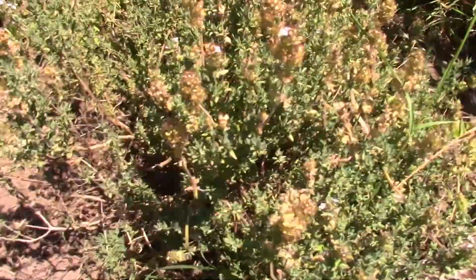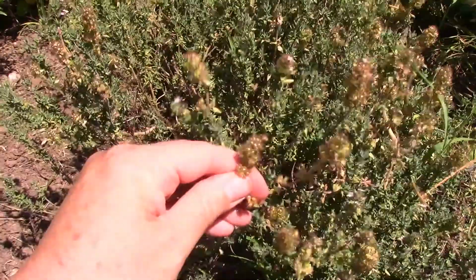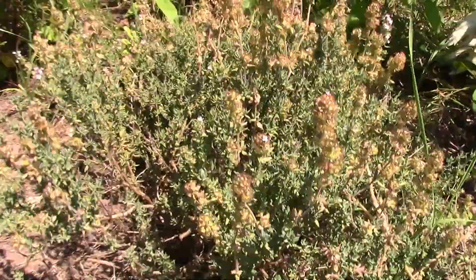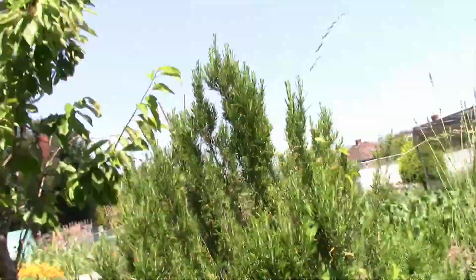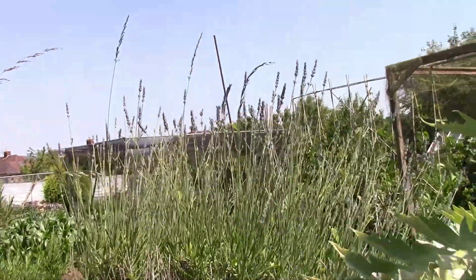Some more thyme. I love thyme, as you can tell. Absolutely gorgeous, and put in everything. That is my rosemary, and that is my lavender.